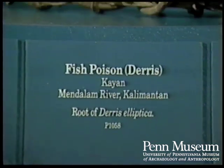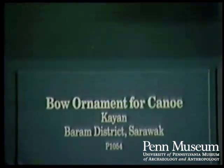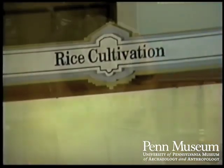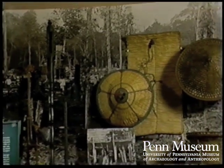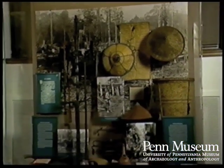The labels, both in English and local or Malayan tongue, positioned below so as not to clutter. All of this allowing you to explore to the depth of your interest. As you turn to the case on rice cultivation, you feel comfortable with the gentle encouragement of the presentation style. There is much to see, but it all comes through clearly, accessibly.